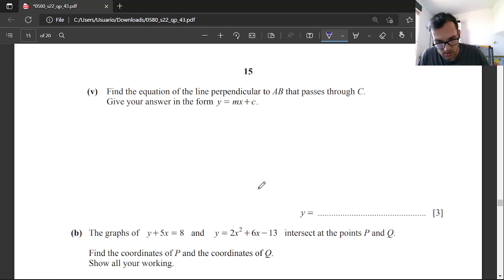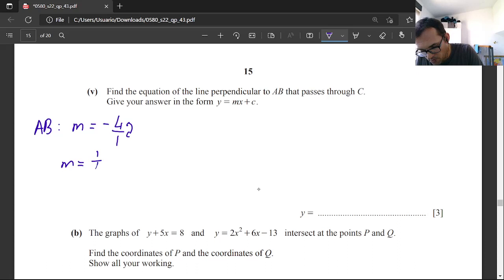Okay, and there's not much you can show here in terms of working out. You can show that AB had a gradient of minus 4, or minus 4 over 1. So the new line will have a gradient of, swap it around, 1 over 4. And if you want, you can put the positive. Leaving out the negative implies it's positive.